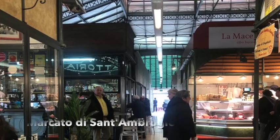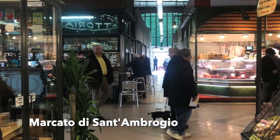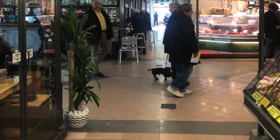The more traditional and the smaller market is the Mercato Sant'Ambrogio. And it's in the Santa Croce neighborhood of Florence. And it's mostly a local market. You know, the people that go there are people that live in the neighborhood, and especially on Saturday mornings. Now this is Thursday, so today was not a strictly local day. A lot of tourists are probably at that market.